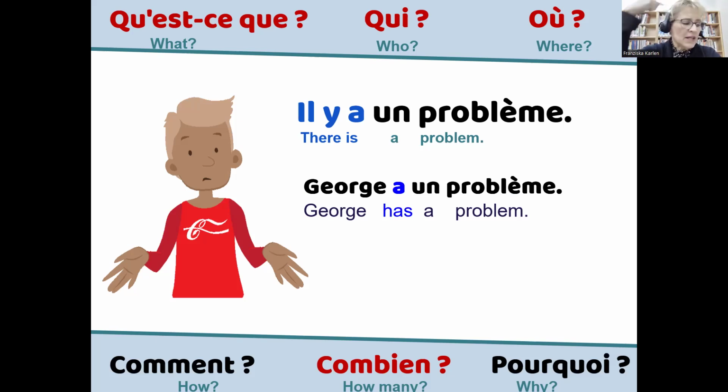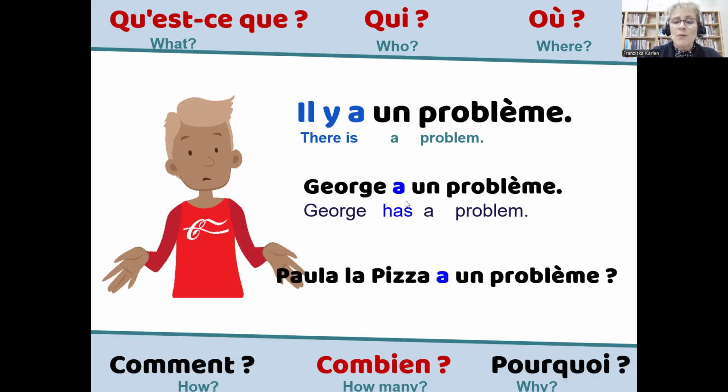Classe, qui a un problème? George, oui, George a un problème. Classe, Paula la pizza, qu'est-ce qu'elle a? Qu'est-ce qu'elle a? What does she have? Qu'est-ce qu'elle a? Oh, Paula la pizza a un problème? Oh, où est Paula la pizza? En Californie? Oui, Paula la pizza est en Californie. Et Paula la pizza a un problème?